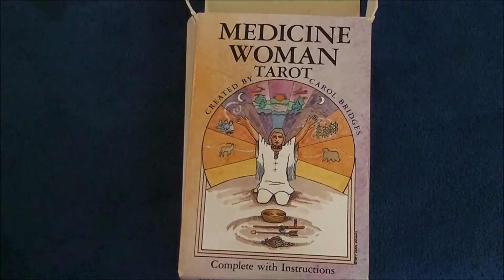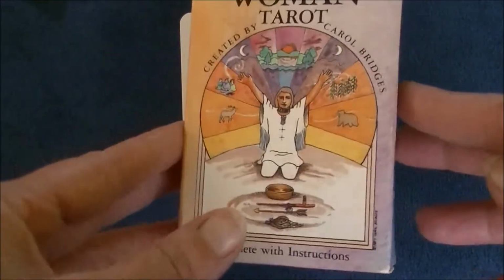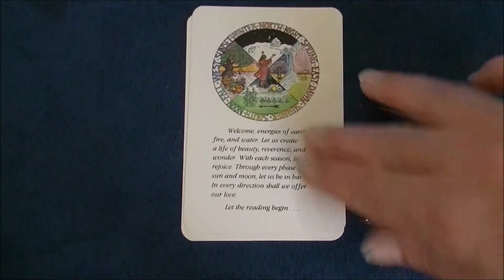So here we go. I'm really excited to show you this deck. Let me bring you in and we will have a look at the cards. Alright, so here's a deck cover close-up. These cards really are beautiful. And then our prayer cards here.